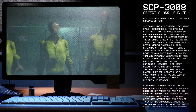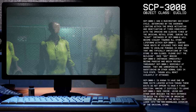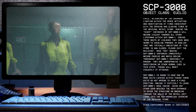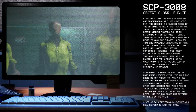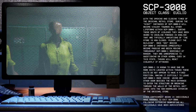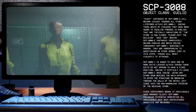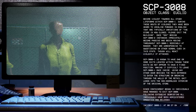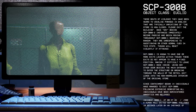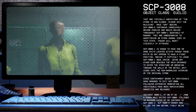Once day begins, SCP-3008-2 instances immediately become passive and begin moving throughout SCP-3008-1, seemingly at random. They are unresponsive to questioning or other verbal cues in this state, though will react violently if attacked. SCP-3008-1 is known to have one or more exits located within, though these exits do not appear to have a fixed position, making it difficult to leave SCP-3008-1 once inside.